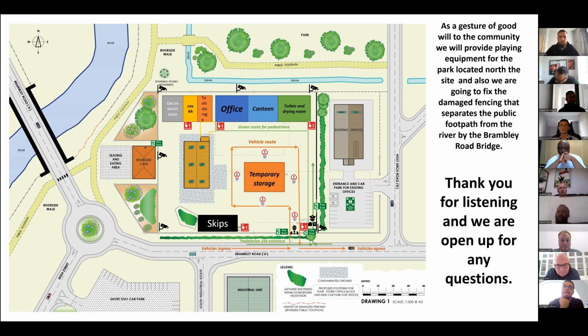Also, what we have noticed is that just by the bridge, there's a section of fence that's been damaged, so we're going to repair and replace that as well. And that'll just keep it nice and safe for everybody else using that footpath. And obviously with the children around that area, they can't gain access into the river.